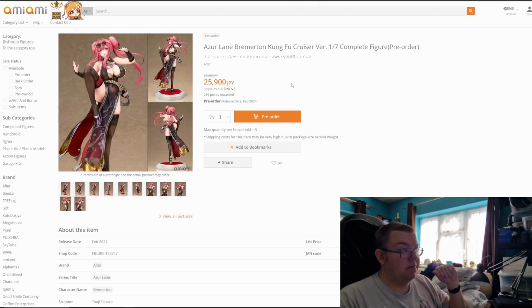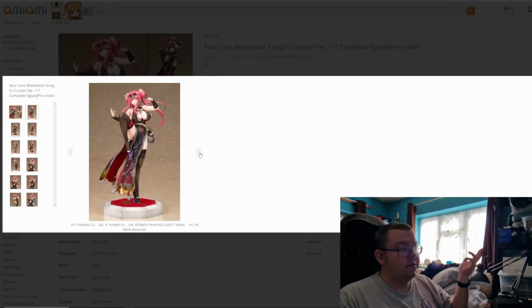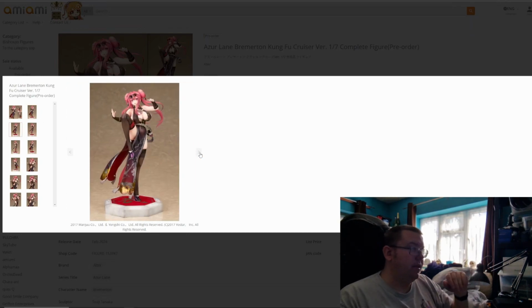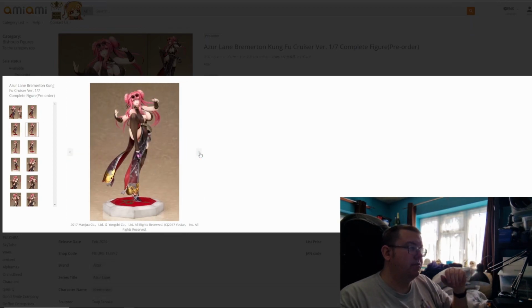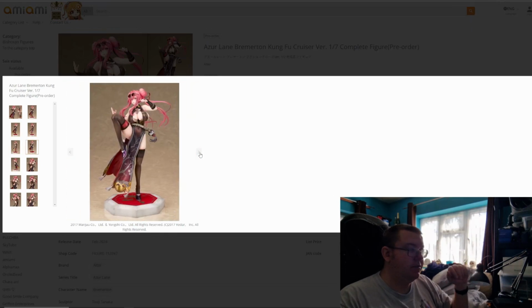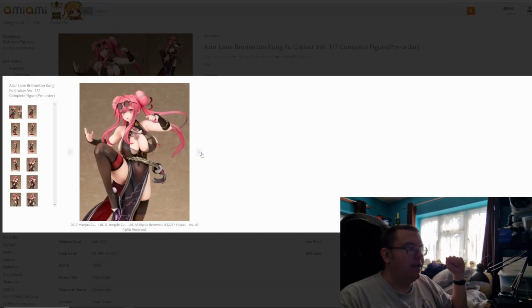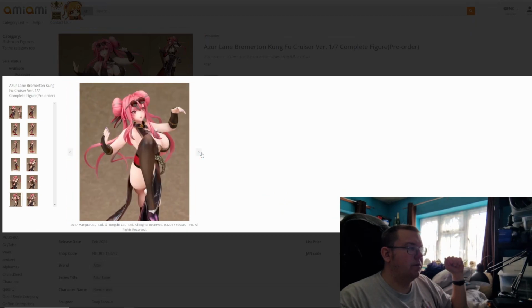And another one to keep an eye out for is Azur Lane Bremerton, Kung Fu Cruiser version. So it's Bremerton essentially doing a Chun-Li pose, I guess you could say. So yeah, in a China dress, this is very nice looking. I love the hexagonal base, and obviously I love the outfit as well. The assets are on full display for you. It's definitely one I would probably want to get.